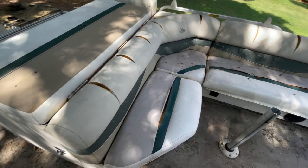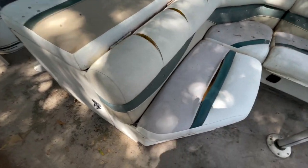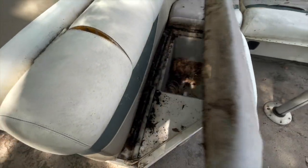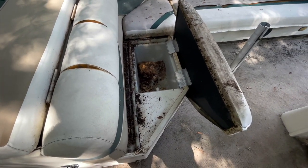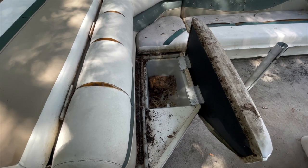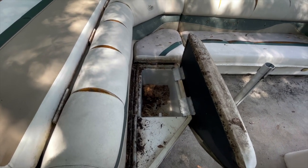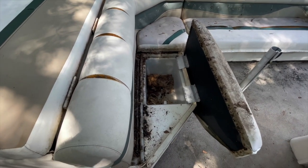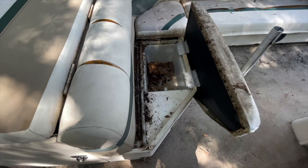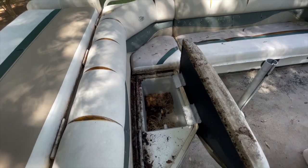Now I'm going to loosen up these seats and get them off the boat. Oh man. Okay, so that looks like a live well. I'm going to have to just start unscrewing things because I don't really know how to disassemble this. I think I'm going to have to figure it out on the fly.